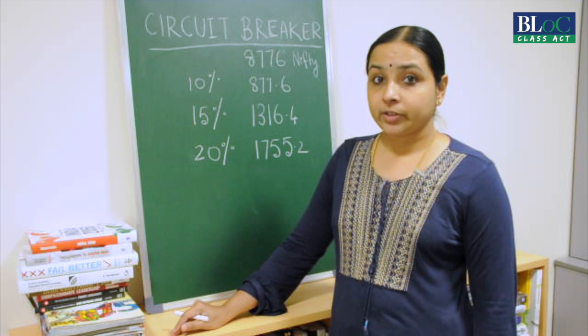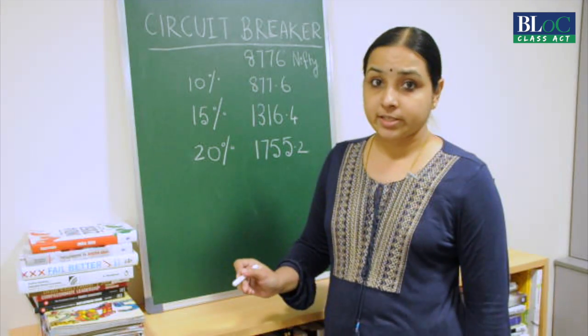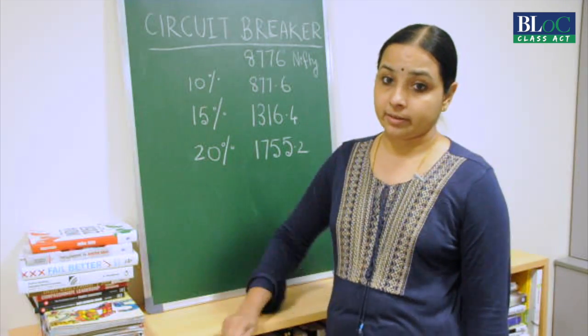Both Sensex and Nifty declare circuit breakers every day, and when the circuit breaker in one of the exchanges is hit, the other also will stop trading.